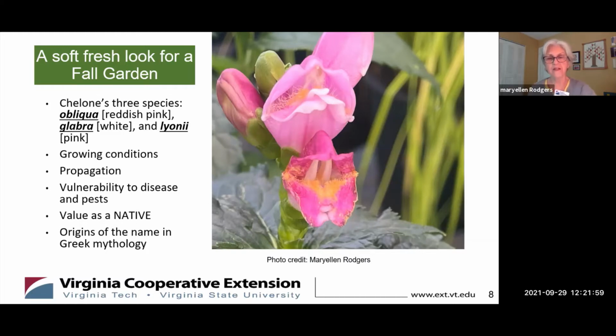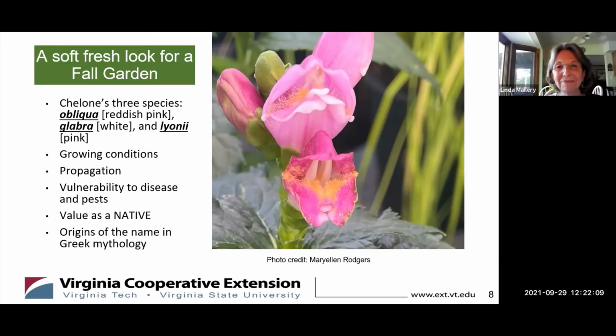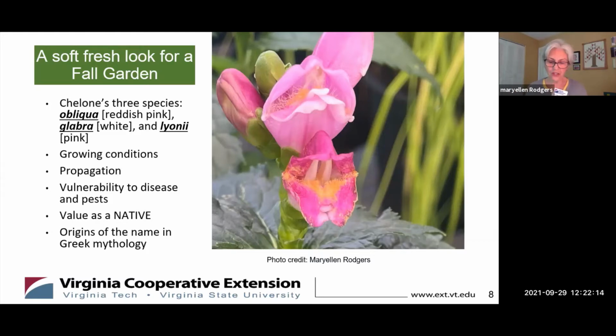And I might mention that this particular colony is a hybrid, and it's called Hot Lips. So you can find it in your local garden store. Finally, it's interesting to note that the botanical name of turtlehead, Chelone, has its origins in Greek mythology.